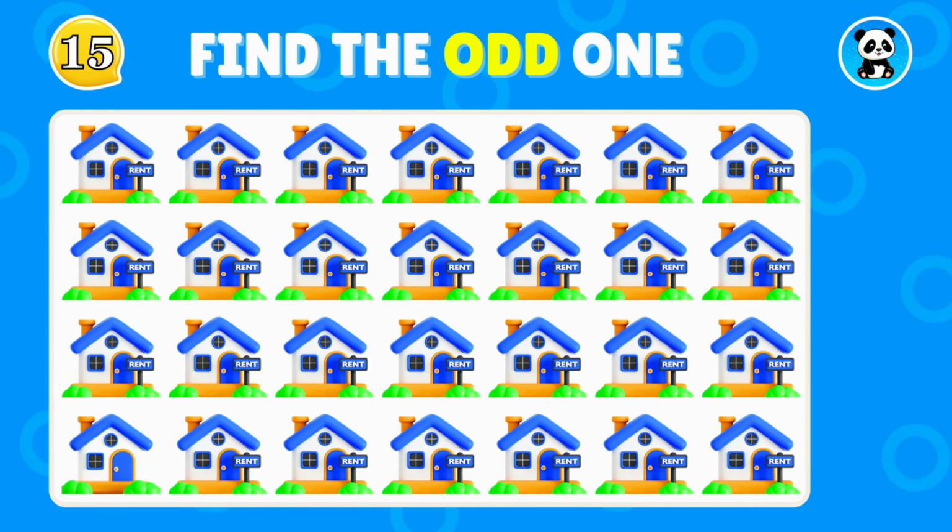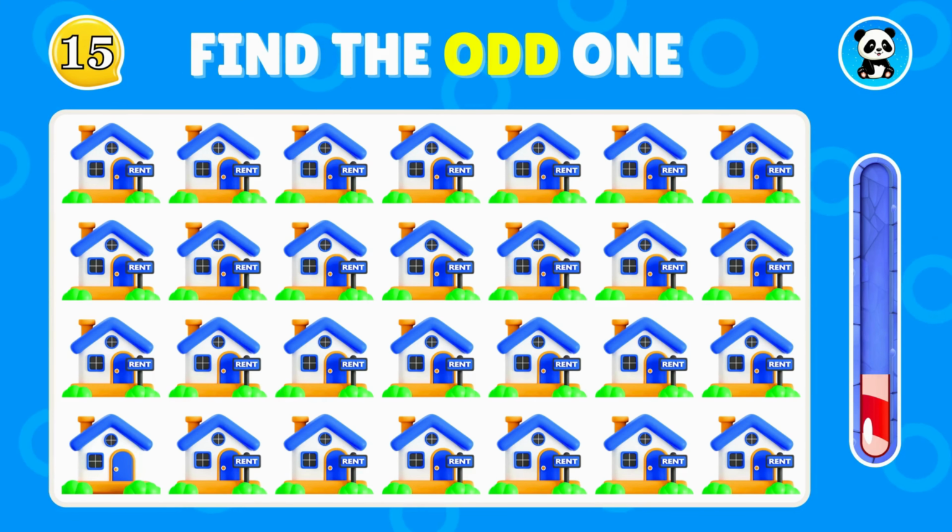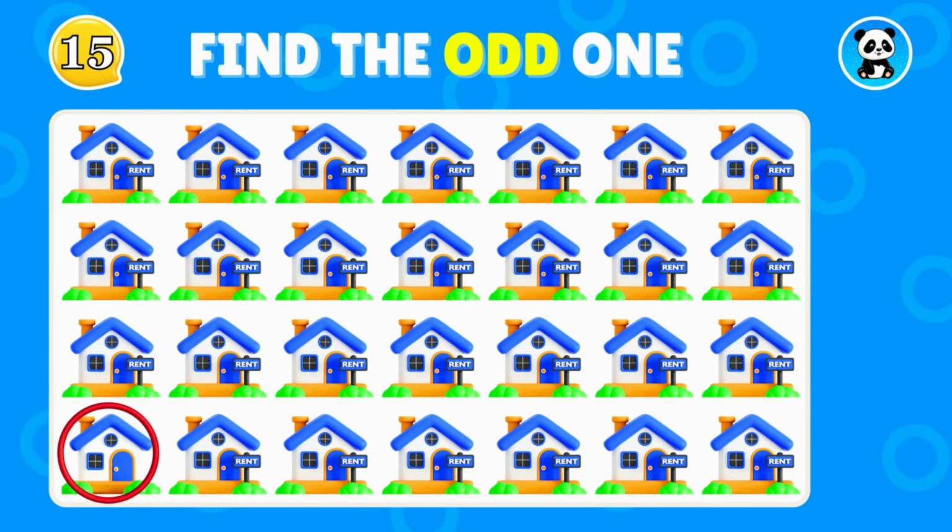Let's test your observation skills. Can you spot the house emoji that is unique? You have sharp observation skills.